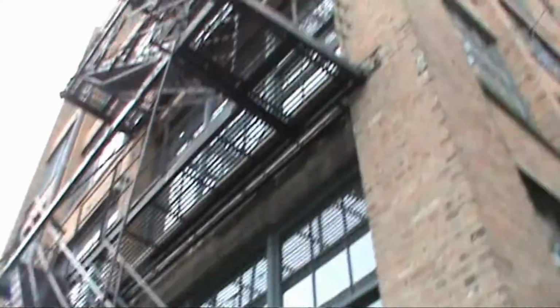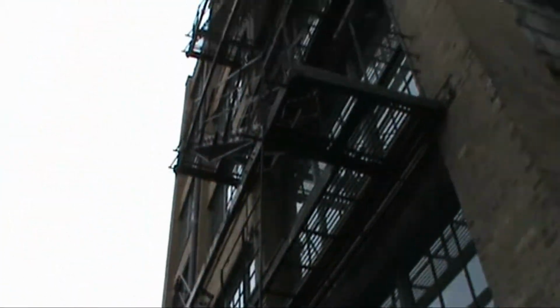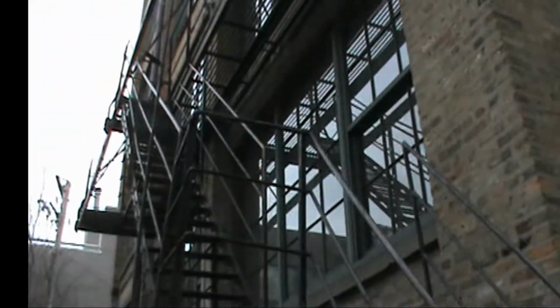So the bracket, as you can see, grabs the corner here and brackets back up to the building, and it repeats itself all the way up. That corner, that corner, that corner, on both sides. Shot on the entire structure. Any questions? Inspector Manessas, 800-649-3333.